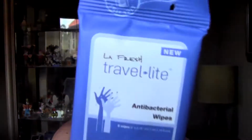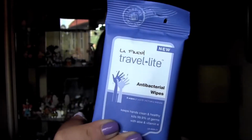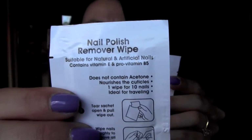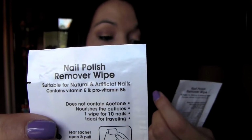Okay, all right, so here's everything here. First thing is from La Fresh. These are antibacterial wipes for your hands. So that's pretty cool. And there's these two random samples of nail polish remover wipes from, I have no idea. Oh, it says Jean-Pierre USA. We've gotten blotting papers from them and I love them. I have them in my car, I use them every day and they're still there. There was like 50 of them for like a dollar or something. So anyways, two nail polish wipes.